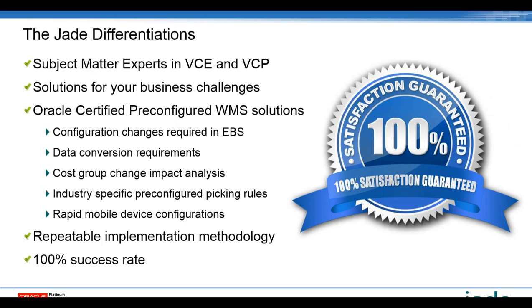In terms of Jade differentiators, how we help better. We have subject matter experts in both VCE and VCP areas. A lot of times our customers come back and say, we are not doing good, we want to improve our processes, we don't know what to do, and they just tell some symptoms of where their processes might be failing or not giving them the right benefits. Then we can help you identify whether it's a planning problem or an execution problem. So we can help our customers with classifying the problem itself.